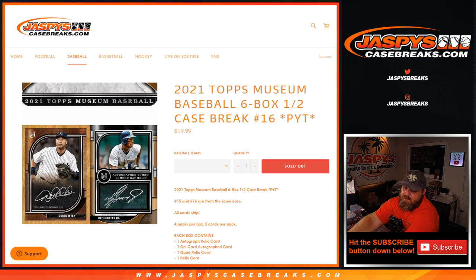Pick your team number 16. This is the second half of the case that was started with pick your team 15 earlier today with Joe. We had a couple of random number blocks. It's crazy, huh, Jake? Here are the results of everything. All cards ship. Second half of the case. Looking for crazy stuff like this.